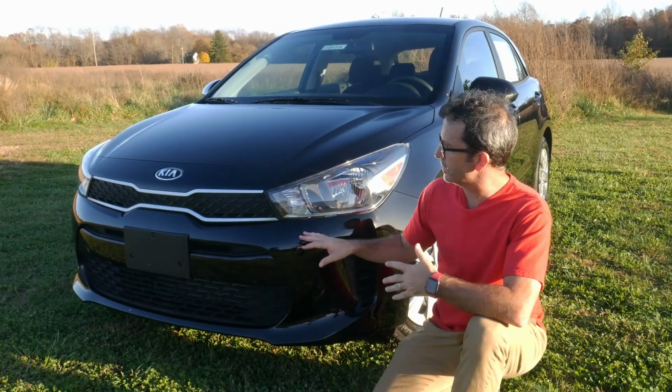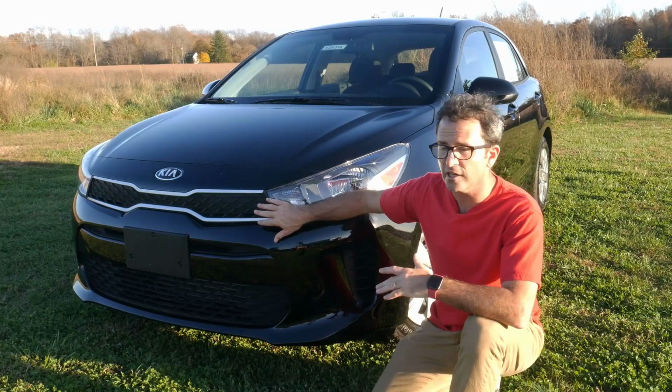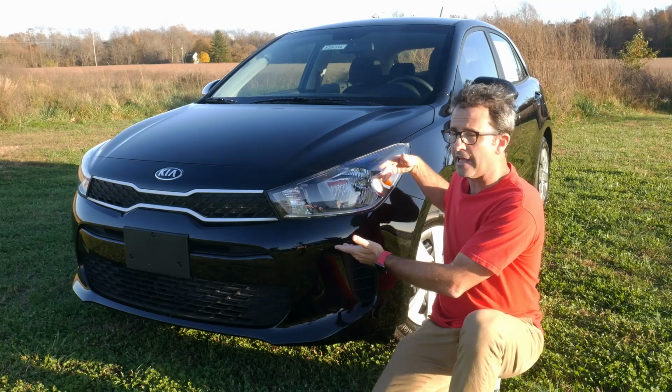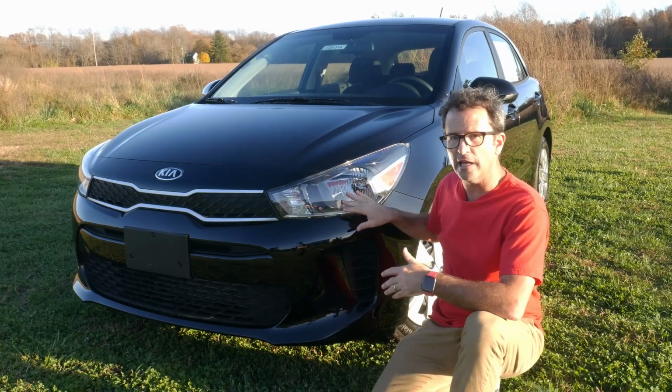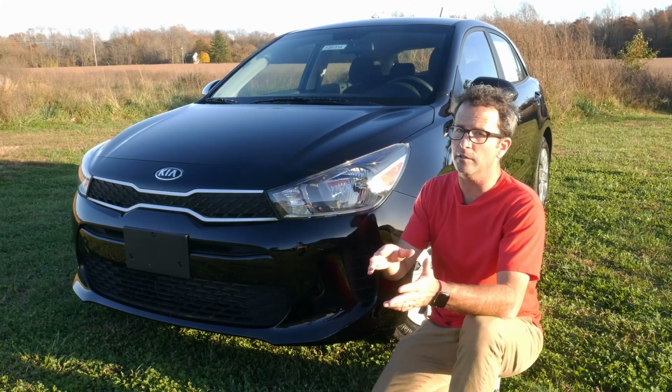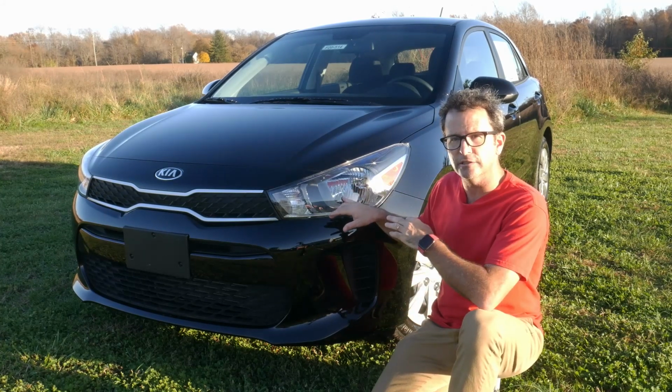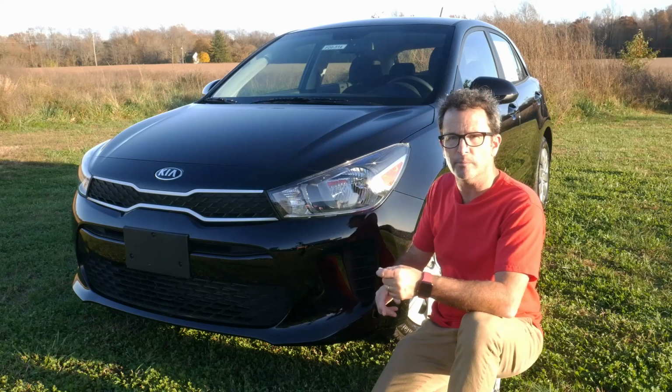At the front of the Kia Rio 5-door hatchback, of course, you're going to notice Kia's signature tiger nose grille, and the S trim features standard halogen headlamps. There is an available technology package which includes LED headlights as well as LED positioning markers.